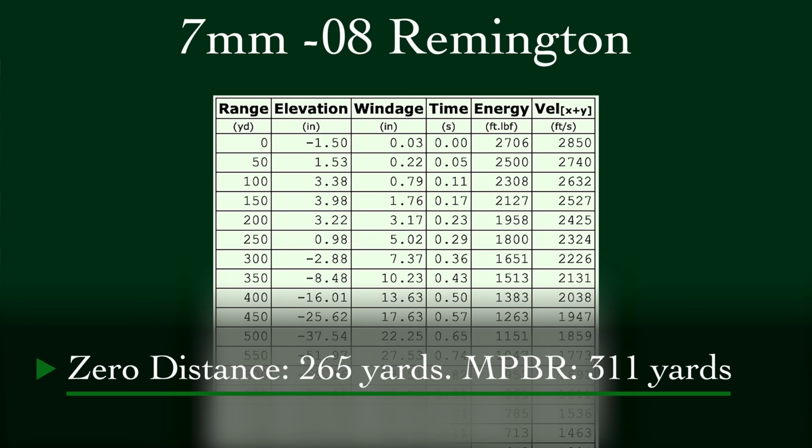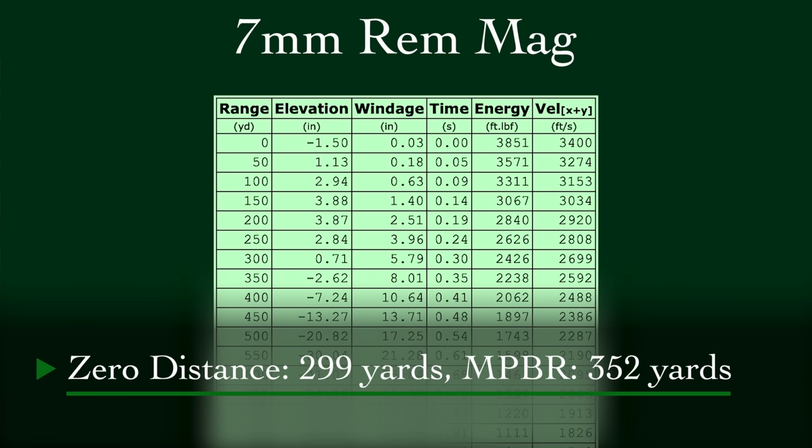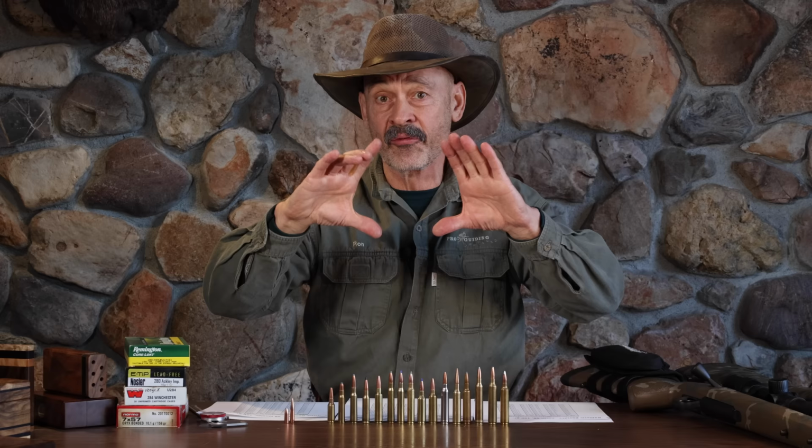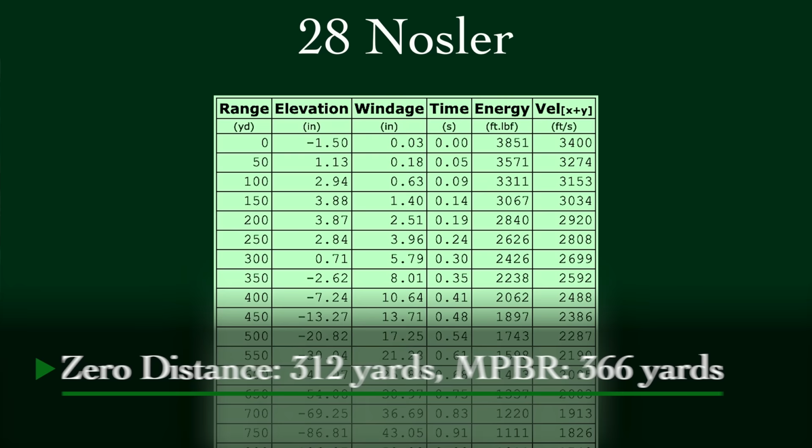The 7mm-08 Remington is zeroed for 265 yards, and that gives it its maximum point blank range of 311 yards. Pretty good long reach for a dead on hold. On an 8-inch target, you're going to hit it. Now with the 7 Rem Mag, you can zero a little farther and then reach a little farther. Zero that one at 299 yards and you can reach 352 before it drops out of that 8-inch circle. Pretty nice. Now what about that 28 Nosler? That one's going to zero at 312 and reach 366. A little better than a 7 Rem Mag, but nothing incredible. But there's the differences for your drop trajectories.